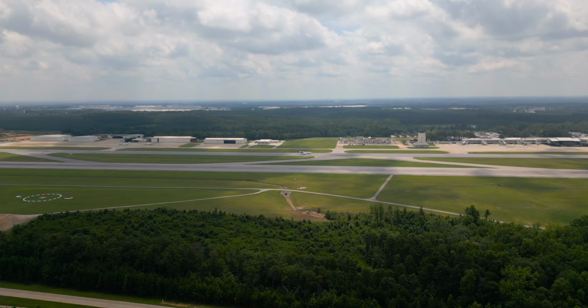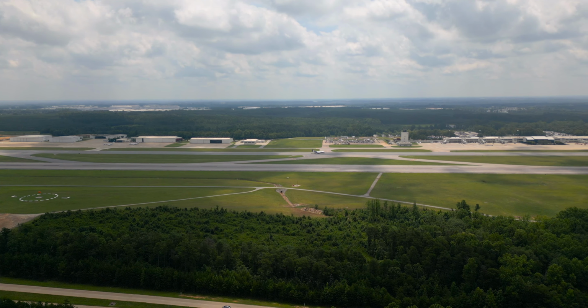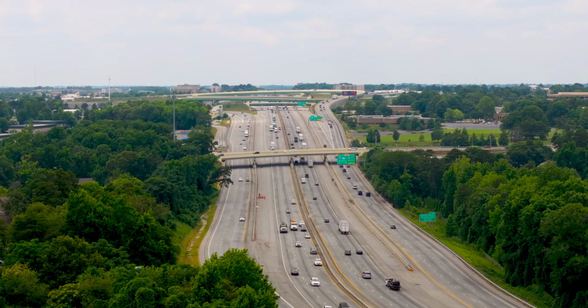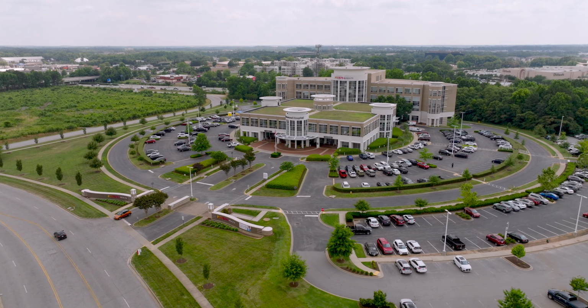You're also going to have very quick access to the GSP International Airport, which is in Greer, and it sits about 15 to 20 minutes from any spot in East Greenville. Not only are you going to have access to a number of stores and of course the airport, but you're also going to have access to Interstate 85 and 385. So if you commute to work every day, then if you live on this side of town, it's going to be a breeze.